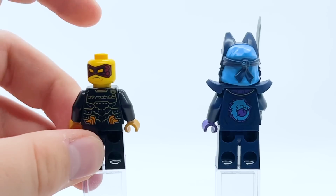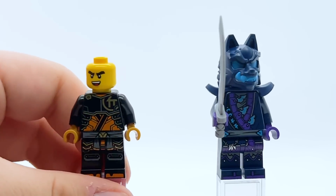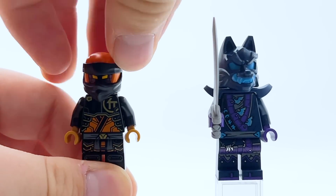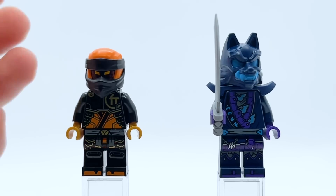Anyway, yeah, you can see Cole's face print underneath is just his Dragons Rising one. He's got the digital eyes on one side and the normal face on the other. So it's up to you which one you want to display. Personally, I think the digital eyes look really cool in the mech, and it makes the overall suit look a lot cooler too because it keeps the colors consistent, but both definitely work.